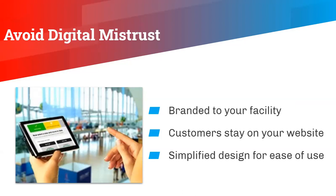With ClickandStor, tenants can rest easy by completing the entire rental process straight from the facility's website and then feel confident in their decision with a branded confirmation email that highlights customer reviews, directions, and even social media, and it comes directly from the facility's own email address.